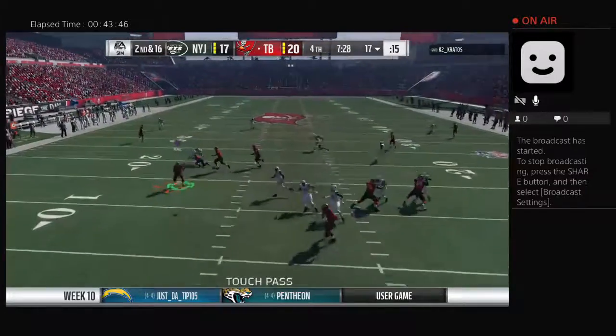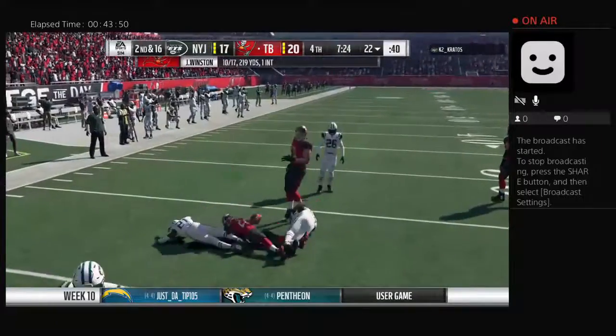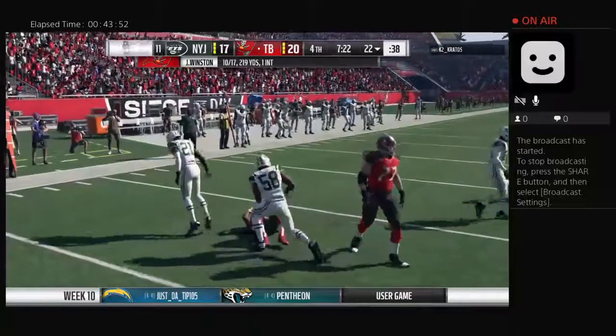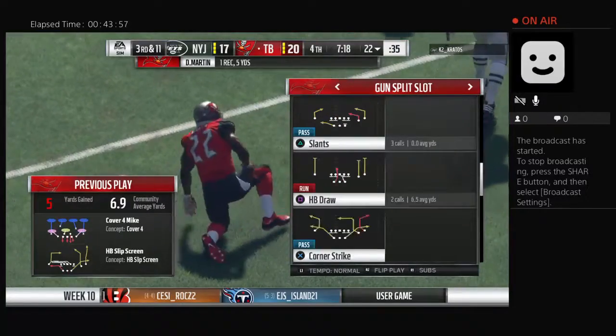Now a 2nd down throw for Winston. They set up the screen to Martin. And they'll bring him down here up at about the 22-yard line. Give him 5 on the screen play, and that'll set up a 3rd down.